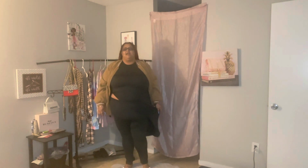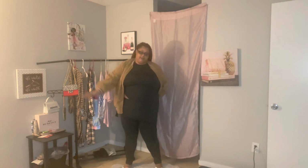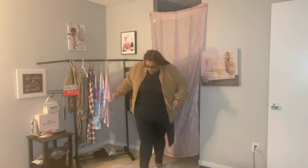My hands get stuck in the little tiny pockets. I see myself pulling this down a lot. I can see myself fidgeting with it a lot, but I do love the long part to it. It's giving me a little flowy vibe. I can just flow with it. It's cute though. Very, very cute. I won't complain about the little side skin showing.